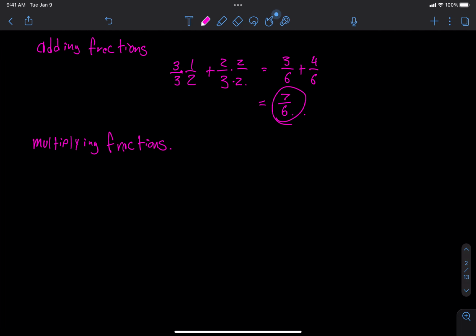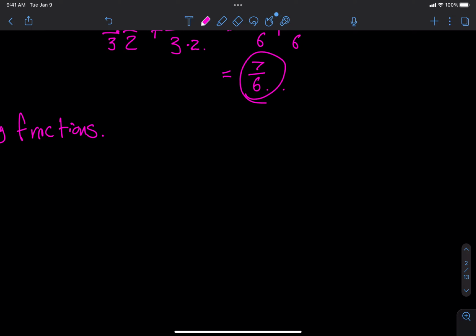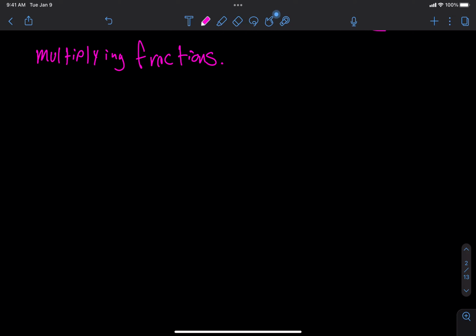Okay, I know we're probably falling asleep right now, but we got to go over this stuff and remind ourselves. How about multiplying fractions? What do I do if I want to do 2/3 times 1/7? Actually, why don't I go 4/7? What if I do 2/3 times 4/7? How do I multiply these guys together?